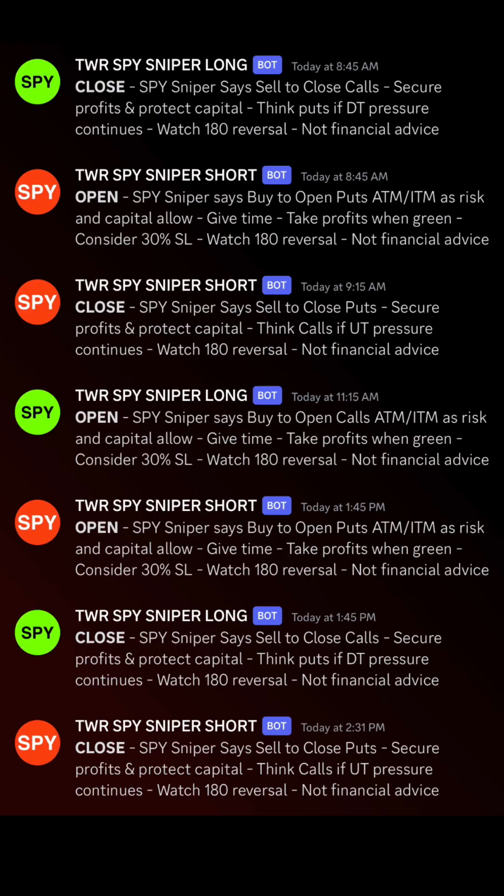Our SPY algo was absolutely rocking, guys. This goes long and short, and it was moving and shaking as the market was moving and shaking, giving you those excellent entry and exit opportunity signals based off of momentum.